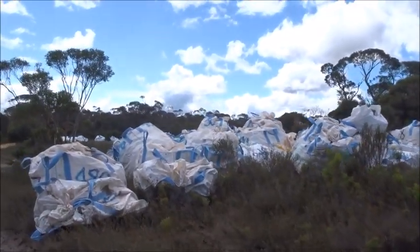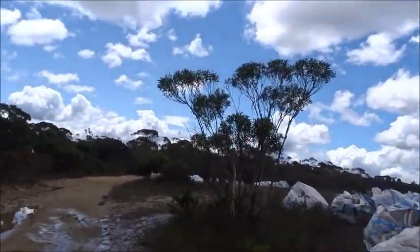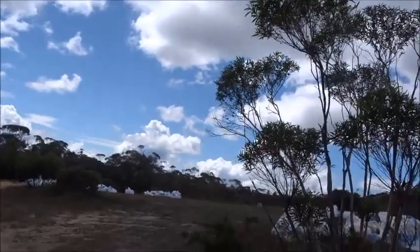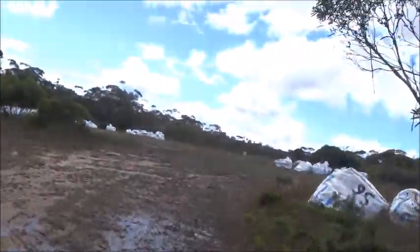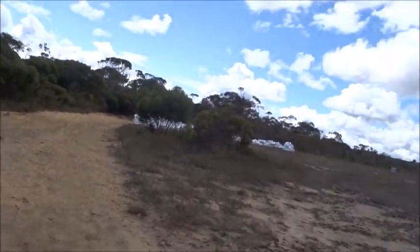After about 20 minutes walking, maybe a little less, you come to this spot where it would appear that road materials have been dumped. Certainly this track could use some repair work.